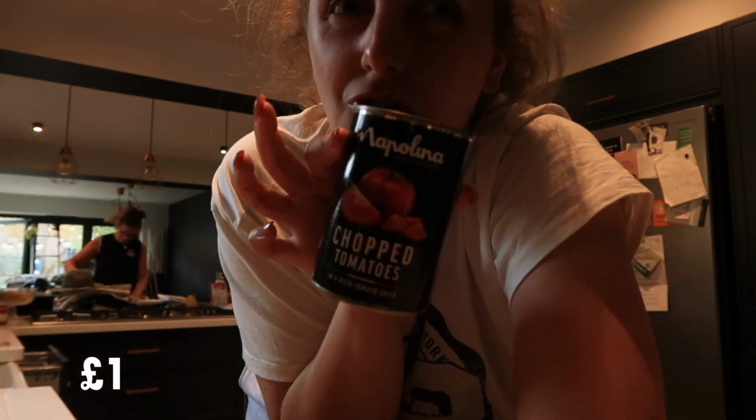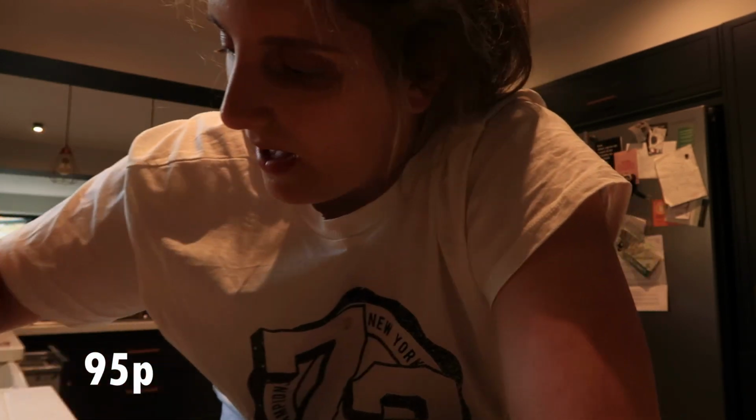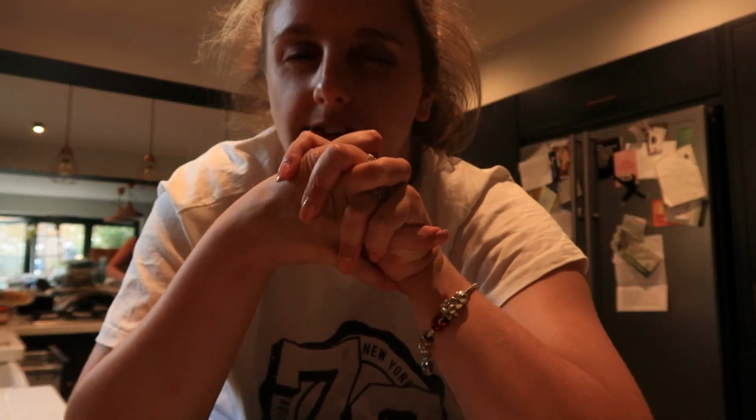So I've got my penne pasta here. I've got some tomato sauce and some onions as well. And there are some other ingredients, like garlic cloves, stuff like that. So I'm going to make that quickly now.